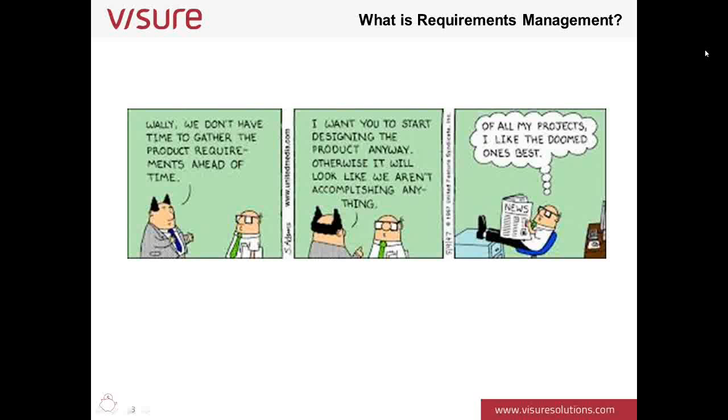So what is requirements management? Well, let's look at, first of all, the dictionary definition. Requirements management is the process of documenting, analyzing, tracing, prioritizing and agreeing on requirements, and then controlling change and communicating to relevant stakeholders. That's one view of requirements management.